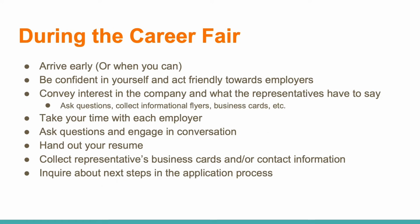All right, so next, thinking about what you're actually going to be doing during the career fair itself. First, you want to arrive early if possible. Of course, feel free to come whenever you can if you have class or other prior engagements. But coming early is really the best bet just because there are not going to be as many students there.